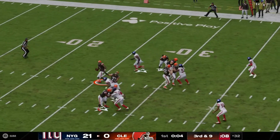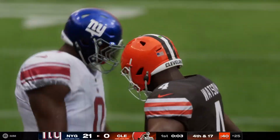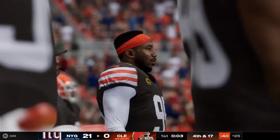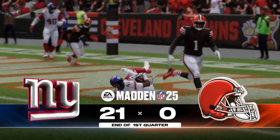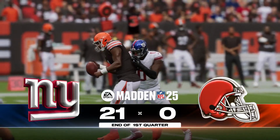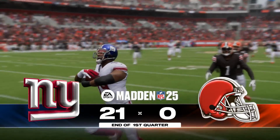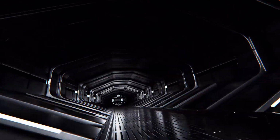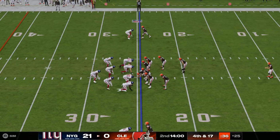Back to throw, Watson. Under pressure, and he'll go down. They'll sack him on what ought to be the final play of this first quarter. Brian Burns flying in there and dropping him for the sack. 21-0 our score after 1. On to the second from Cleveland. It's the Browns in control of the football as they've got it with a 4th down coming up.